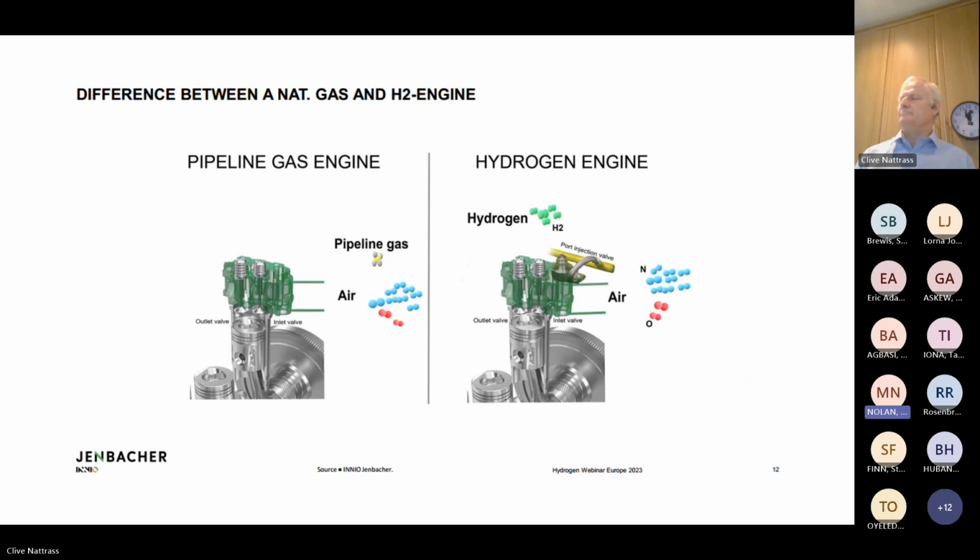This is merely another visual representation of what I've just said. Existing products, sub 25% hydrogen, the gas and air meet before the piston, and on the right there, 100% hydrogen engine, where they meet inside the cylinder. Next slide, please.